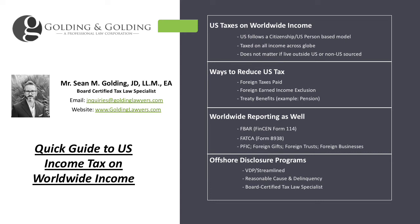Some of the more common reporting requirements of global assets, accounts, and investments include the FBAR, Foreign Bank and Financial Account Reporting, FinCEN Form 114, and FATCA, the Foreign Account Tax Compliance Act, for individuals and others who file 1040s. It's Form 8938. And then you get into the more annoying, complicated stuff. PFICs, passive foreign investment companies: mutual funds and ETFs would normally qualify for having to file that, unless maybe it's a mirror fund with an insurance policy. You may be able to circumvent or sidestep that. If you receive large foreign gifts, or have ownership or interest in foreign trusts, foreign businesses, entities, things of that nature, there's a whole slew of reporting requirements you should keep in mind.